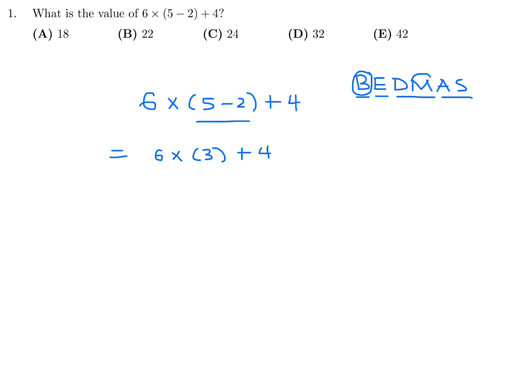Next one is multiplication. So you do the 6 times 3, which is 18. And then the last one in BEDMAS would be addition. So it would be 18 plus 4, which is 22. So number 1, the answer is B.